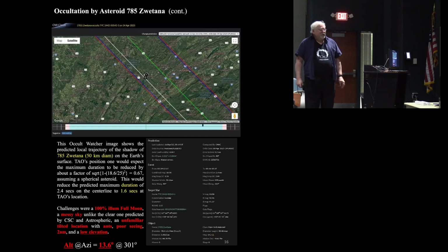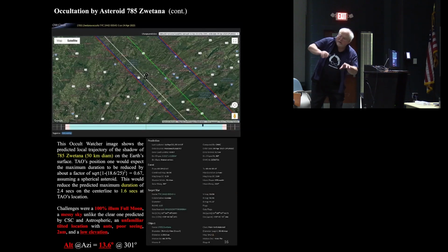Because this was going to be low down and in the northwest, we had to set up on the other side of the Tau building using the sundial pad. Everything there was tilted, so it was an unfamiliar location. My setup table was tilted. Working like this on your computer is not easy. There were ants. Ravenous ants. Poor seeing. They did agree that it was poor seeing that night.